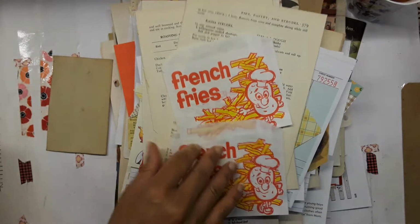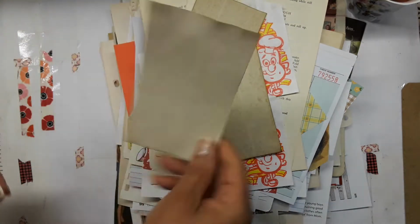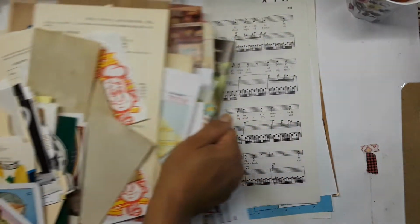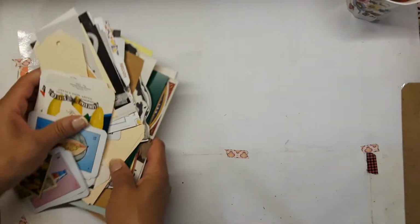And then there's some French fry bags. Some of my coffee dyed index cards. And finally, last part. Do I have enough space?